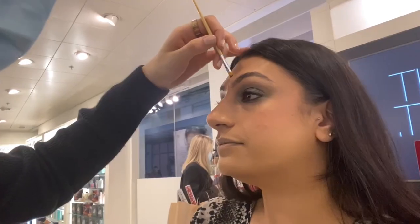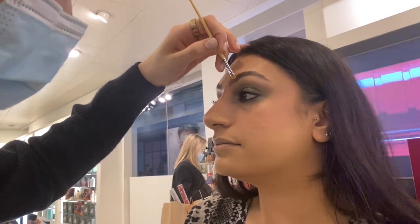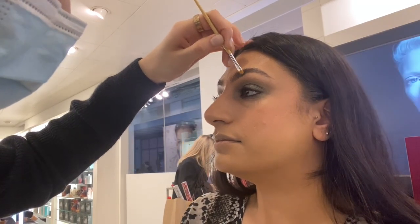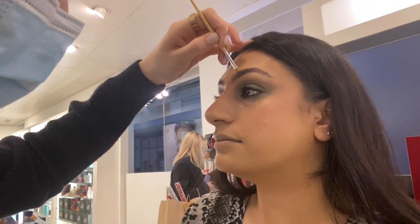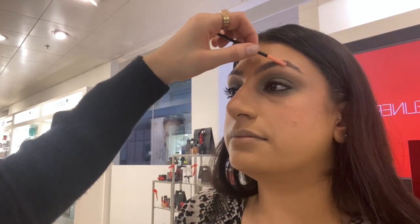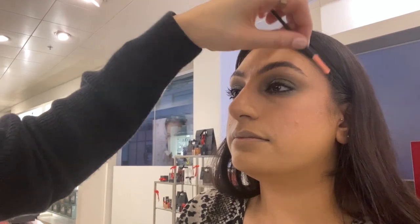She did ask me whether I wanted them fluffy or tame, and I said I like a bit of both. Obviously I told her I had done a brow lamination, which made my eyebrows a little bit out of control, and I really like the way she did them. I feel like they were really smooth, really nice, but still a lot of shape, so I did enjoy that, and that was probably my favorite thing about this look, the eyebrows.